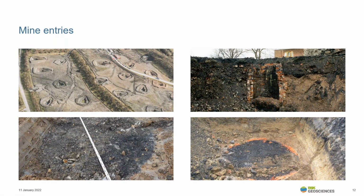Nearly there. Here we have some images of some mine shafts, mine entries. Top left is in Donington and shows a relatively high density of mine shafts. The shaft on the right is clearly voided in the image that we can see there, whereas the shafts in the two lower images are filled. The one on the right being excavated down onto competent founding strata for the remedial capping slab.